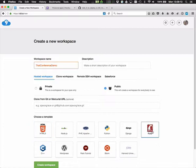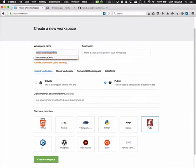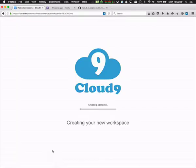Create the demo. We're going to pick a Ruby environment. As you can see, they have all kinds of different versions of things. Let's pick a better name. And we'll let it create its workspace.